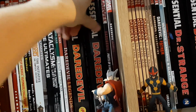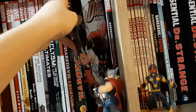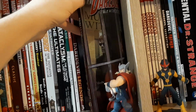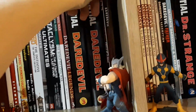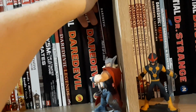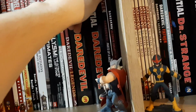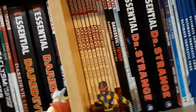It's pretty good. I'm not a fan of Joe Quesada's artwork in general, as a general rule, but I like this quite a bit. Next we have Daredevil the Ultimate Collection. This is the Brewbreaker Collection, Volume 1. I haven't finished this because I read about half of this, and it's quite good, but I want to go back and read the Bendis stuff that takes place right before it for more context.